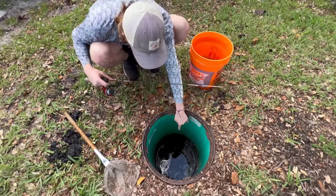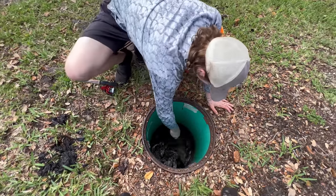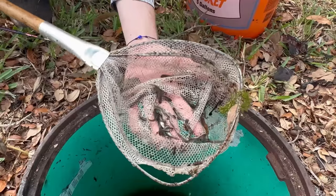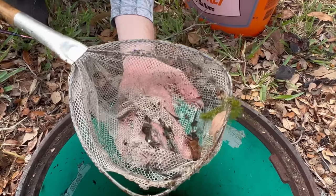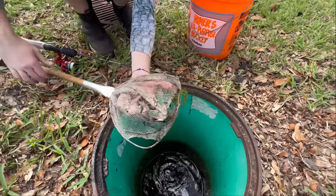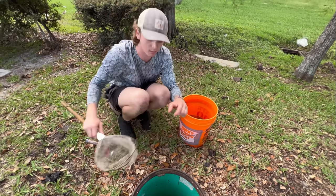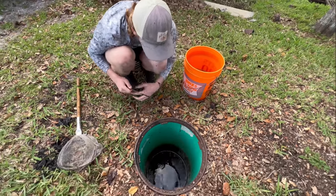Rob, there's like a million fish on top right now. I got him. Oh my God, dude. Wow. What is going on? There's like a million mosquito fish right there. Yeah, that's a ton of fish. Where did they come from? What is this? I'm gonna put them in the bucket. That's really weird. We must have stirred up the bottom and they all just came to the top. But let's see. Okay, we're definitely at the bottom.